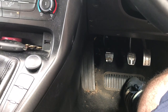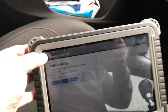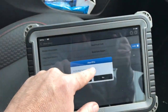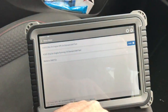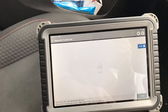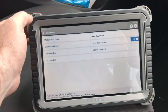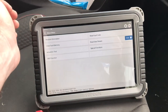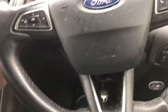Let's see if this code will now clear. So back to the scan tool. So clear fault memory, yes. Okay, read fault memory, retrieve it. So it's gone now, that's good. So let's take her for a run. In fact, let's start her up, see if she carries on.